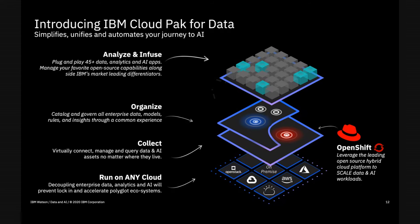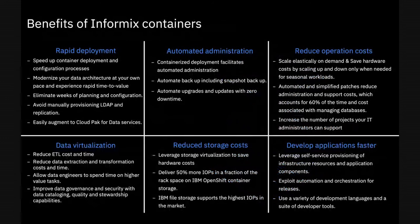The reason we do that is that the base services that are part of the core Cloud Pak for Data can help you fast track to the end-to-end data and AI journey with a comprehensive set of data capabilities. Some of the benefits of deploying Informix containers today come from the direct benefits of deploying database containers for your application. For example, rapid deployment. You can spin up a container and fast track your application development with the Informix container that is available through Cloud Pak for Data or as a native container.